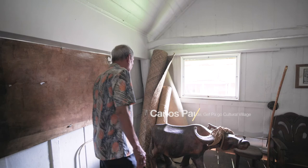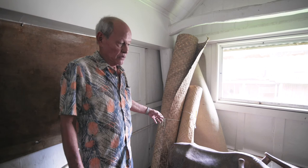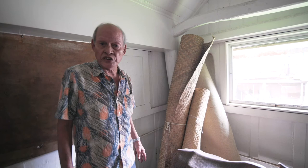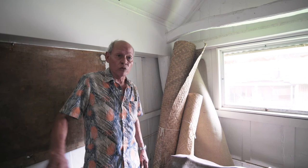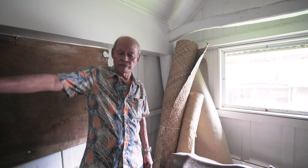And most of the things around here is original. Next to me, this is a sleeping mat. It's made from the pandanus. And during those old times, the family used this for a sleeping mat. At night time, they would lay down on the floor and sleep on the floor. When they build a house like this, there's only one big living room and one small bedroom. The family members will sleep on the floor, and Mariano and Tan Ana will sleep in that small room.